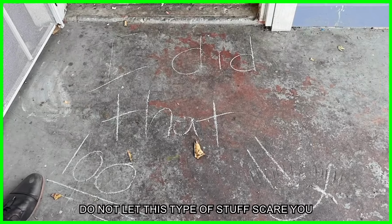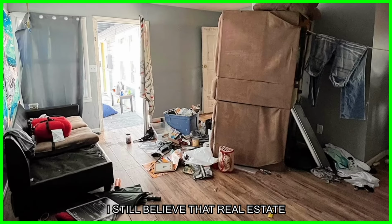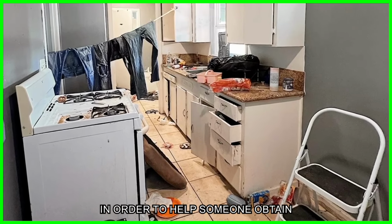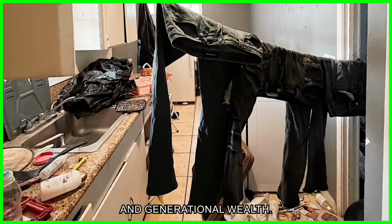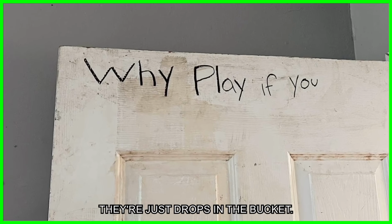Do not let this type of stuff scare you away from investing in real estate. I still believe that real estate is one of the best forms of investments in order to help someone obtain real long-term wealth and generational wealth. So all of these issues, in the bigger picture, they're just drops in a bucket.